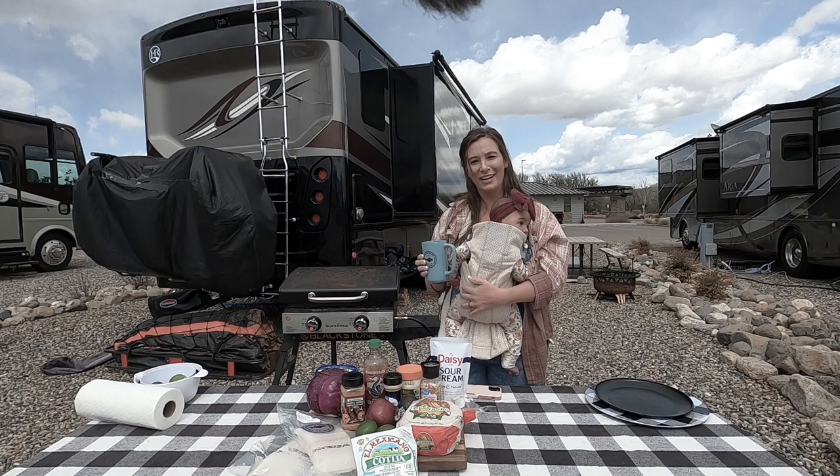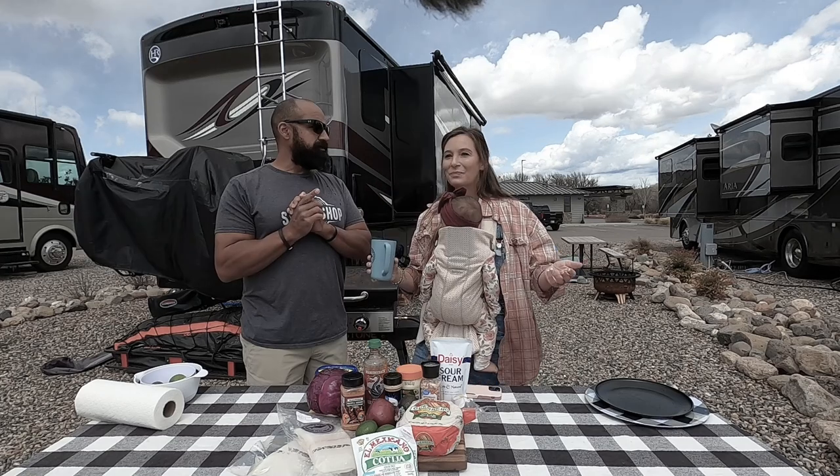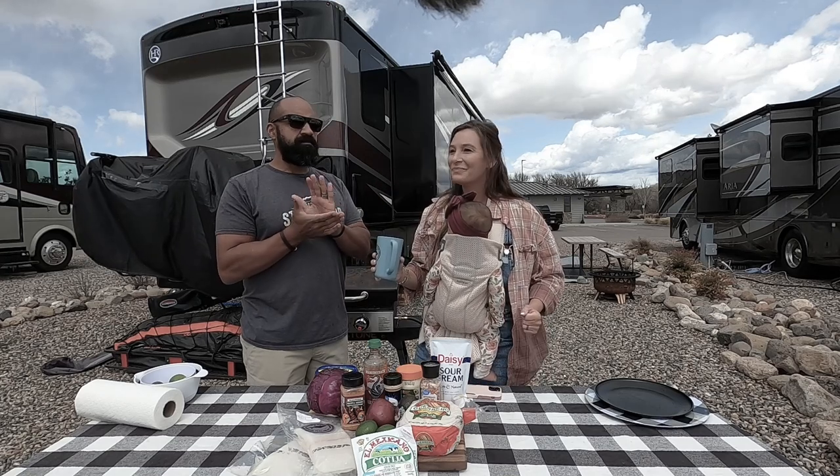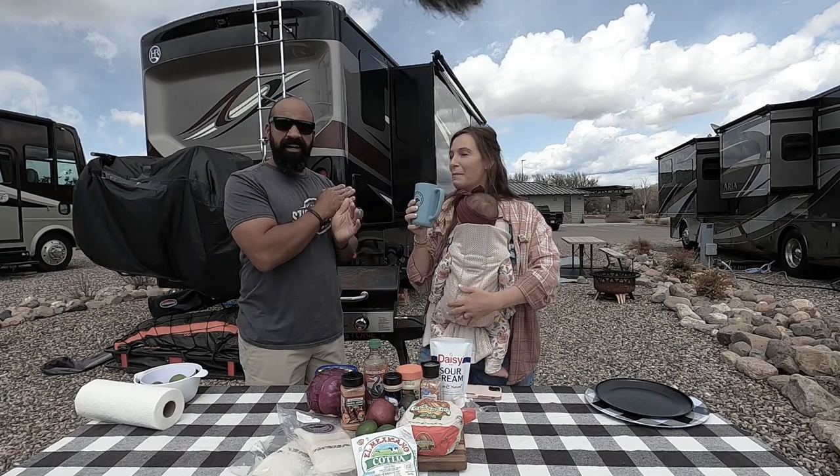Griddling on location is not always as easy as we make it look. There's leaf blowers. Now we've got leaf blowers. So yeah, we're just waiting to get our fish tacos started. Griddle's good and hot.